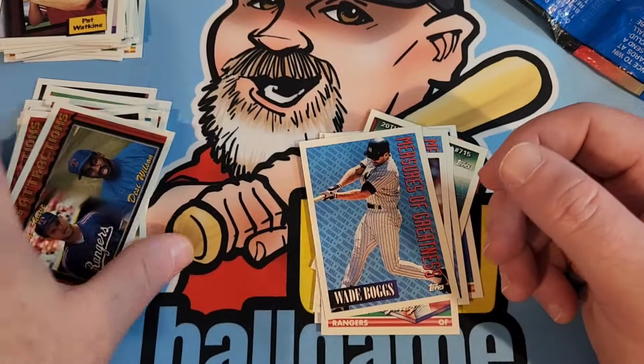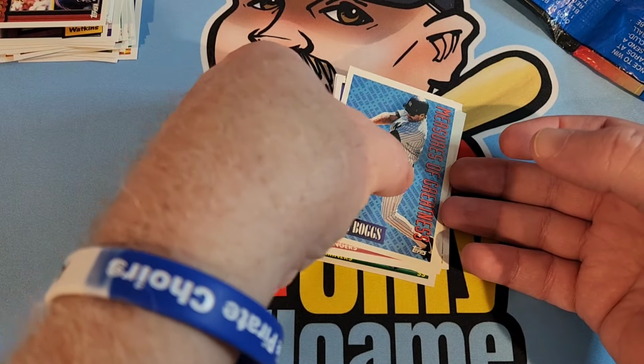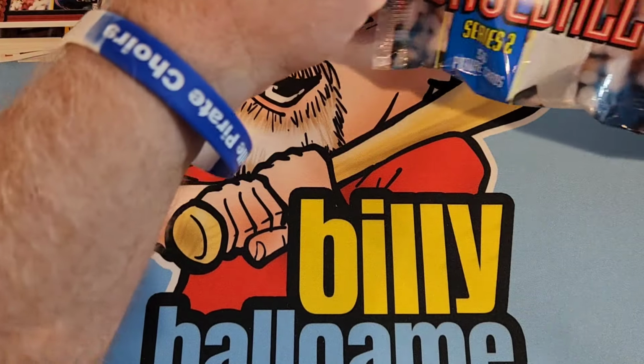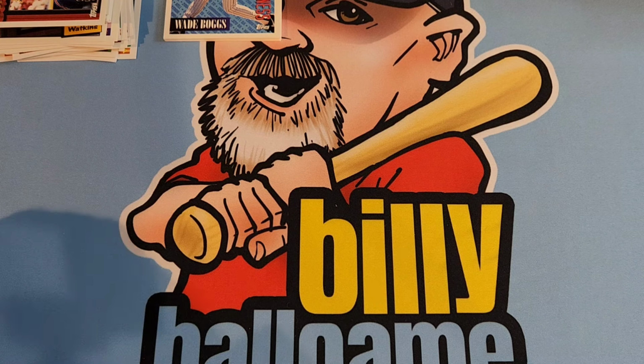So that rounds out the 1994 grocery pack, cello pack, hanger pack, whatever you want to call it. Not a bad stack of stars and Hall of Famers. Super excited about the Griffey. That's awesome. That is really one of the best cards I could have hoped to pull that I'm aware of.